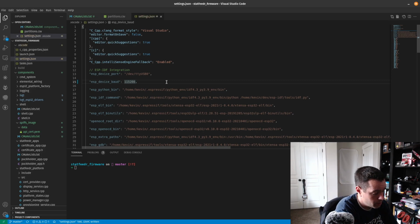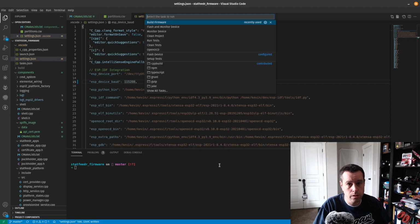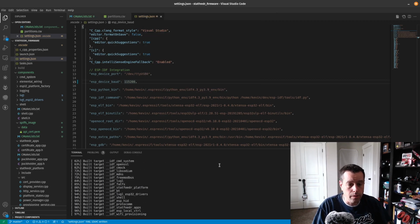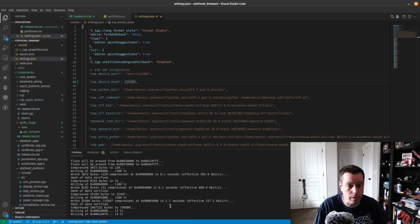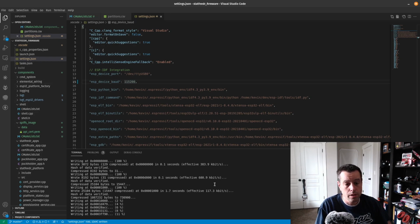I'm going to go ahead and plug in one of my devices. And then I'm going to come down into here and do Control Alt T, flash and monitor device. So I'm going to do that, and we'll see how long it takes. I should time this. Dang it. I don't have anything to time it with. Where's my clock? I don't have the seconds showing.